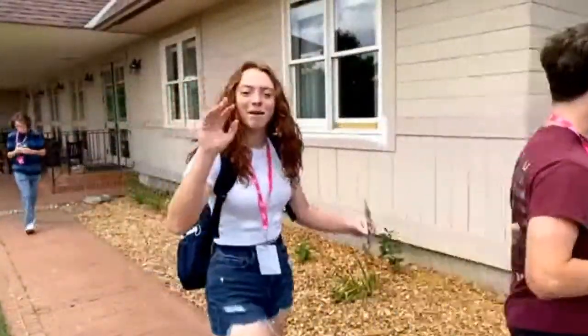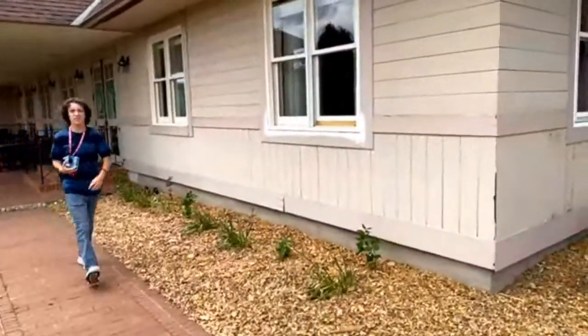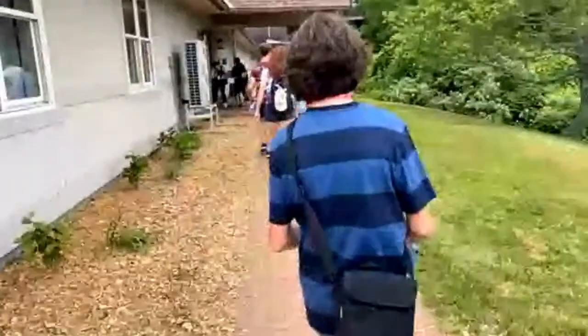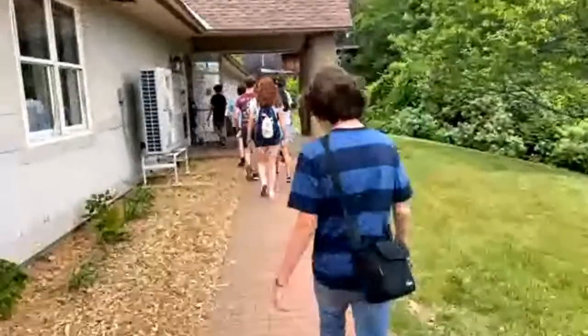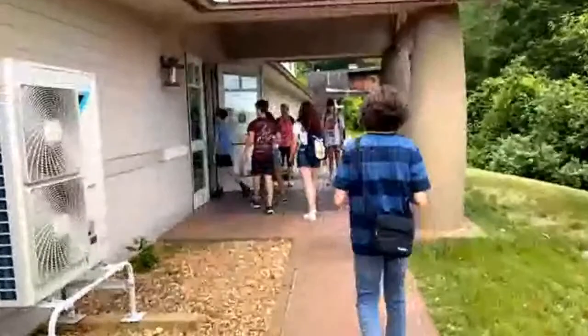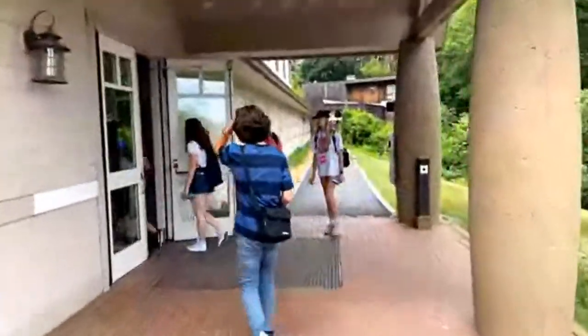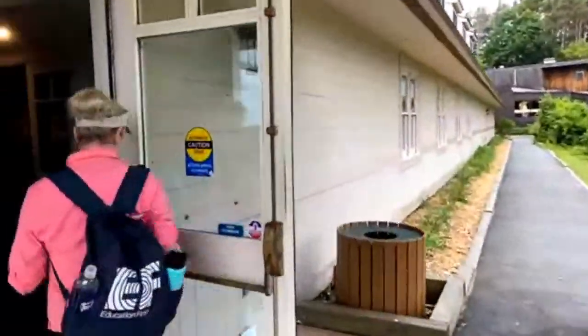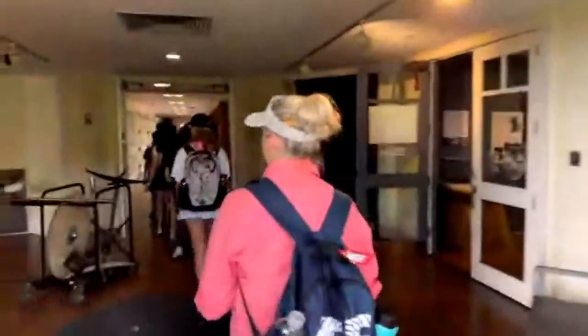Hello. Hi, Mom. Adventures by D. We have not got to the rock yet. We are going to the rock next. So the idea was to come here and do the plantation, and then we're gonna go over to the rock, and we're gonna get some lunch. Thank you so much.